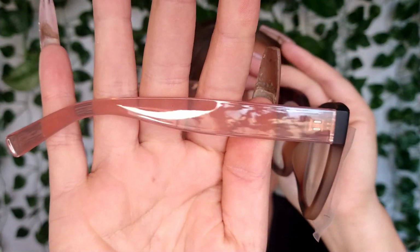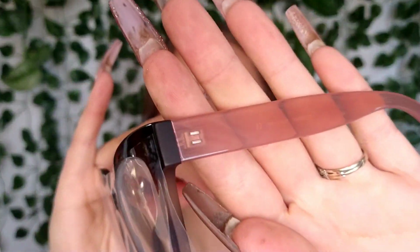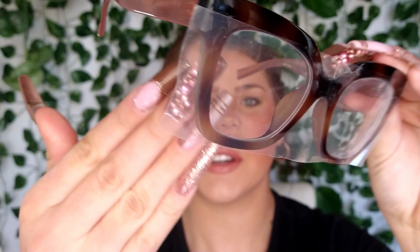Okay, we have 2 more glasses left. I'm super excited to see these. I don't know which one I want to go to. I think I'm going to go with this one. Okay, 5th pair of glasses. Ooh, another chunky one. These ones are like a blush pink on the side. They actually match my nails at the moment, which is kind of fun. We've got the brown and pink going on.